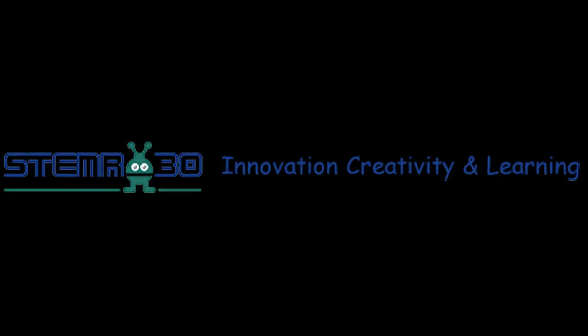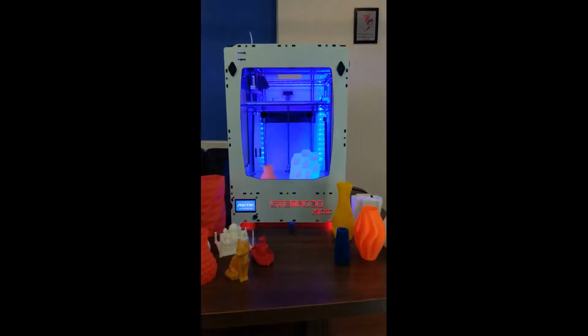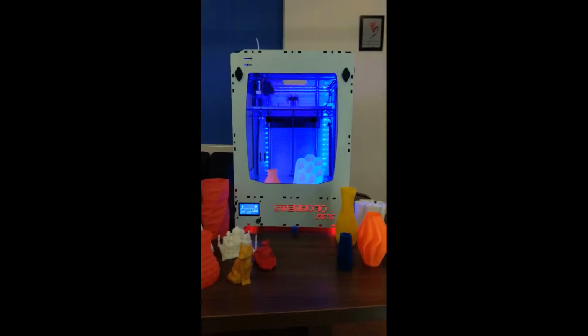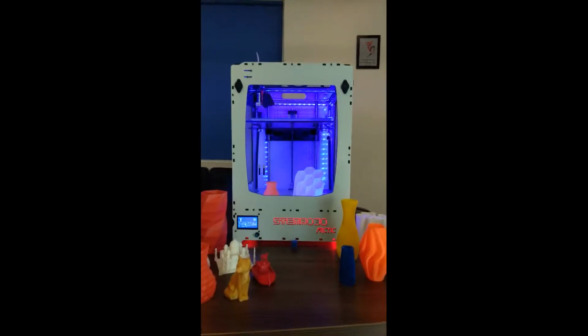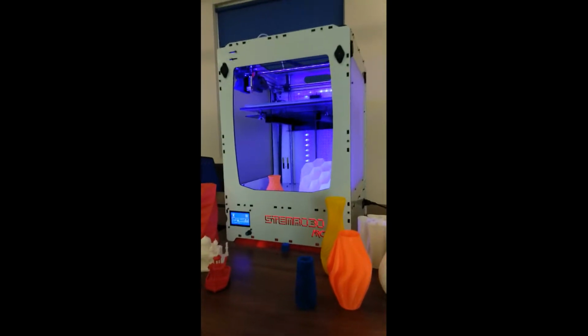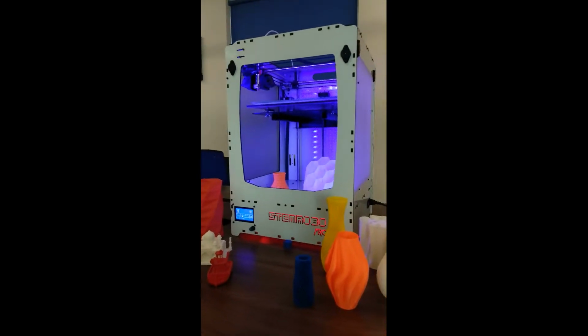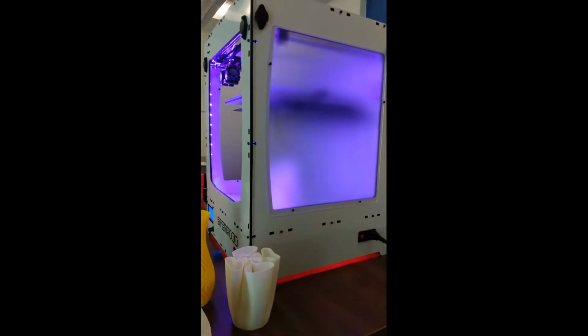Hello, STEM Robo Technologies presents you our in-house developed and manufactured 3D printer from our Arctic product line. The printer boasts a whopping 17.5 liters of build volume because of the build plate size of 250 by 280 by 250 millimeters. The printer has been tested to support various printing materials like PLA, ABS, PETG, wood and fill.